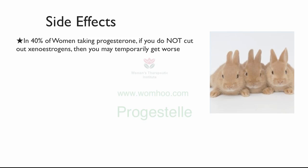I just feel great with this progesterone. And then you go to the same forum, and there are women who say, well, I hate this progesterone. It's the worst thing that has happened to me. I take it again. My headache is worse. My bloating is worse. My breast tenderness is worse. What's the deal here? What is going on here?